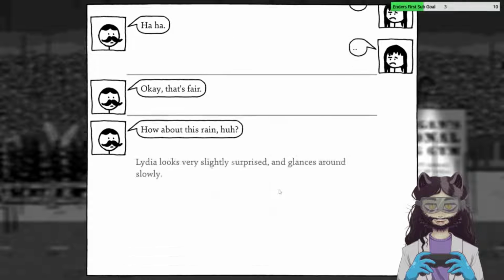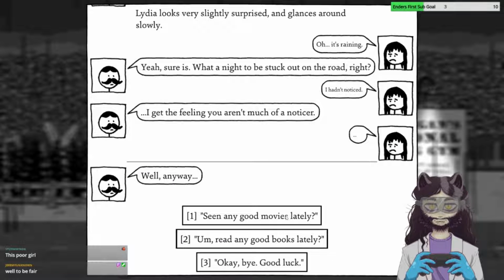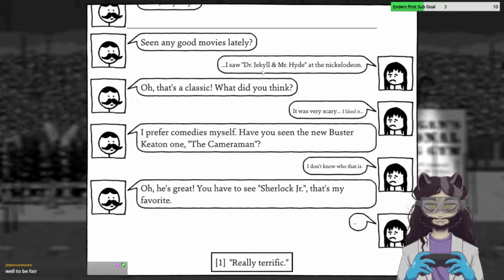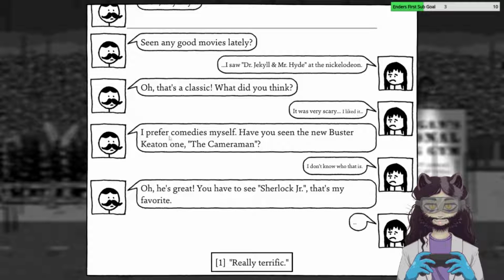How about this rain? Oh, it's raining. Yeah, sure is. What a night to be stuck out on the road, right? I hadn't noticed. I get the feeling you aren't much of a noticer. I'm getting that feeling too. See any good movies lately? I saw Dr. Jekyll and Mr. Hyde at the Nickelodeon. Oh, that's a classic. What do you think? It was very scary. I liked it. I prefer comedies myself. Have you seen the new Buster Keaton one, The Cameraman? I don't know who that is. Oh, he's great. You have to see Sherlock Jr. That's my favorite. She really just doesn't want to talk to us.